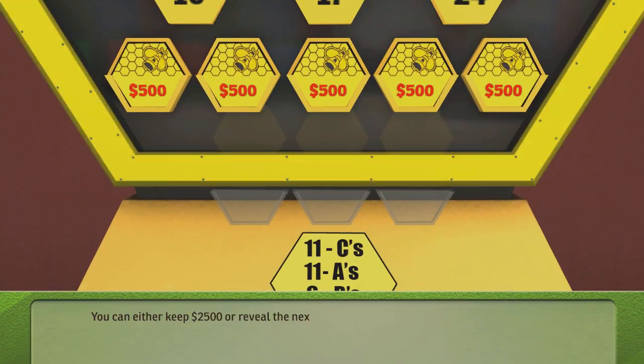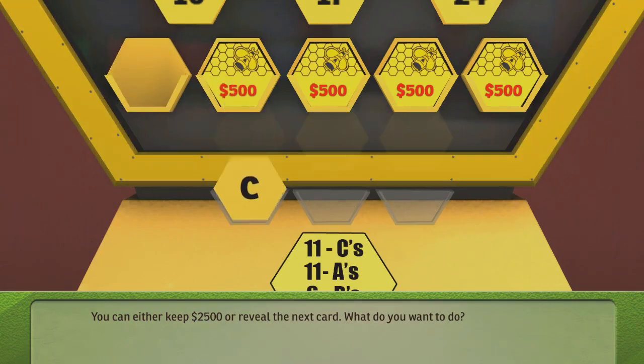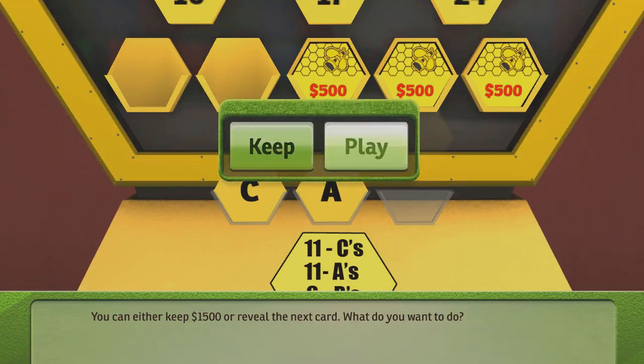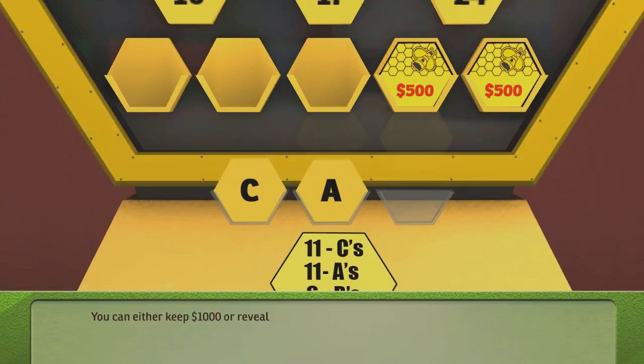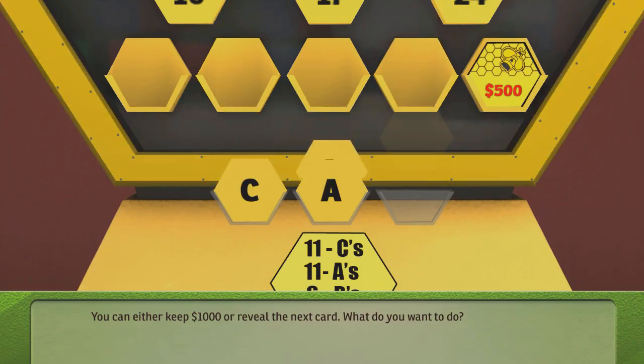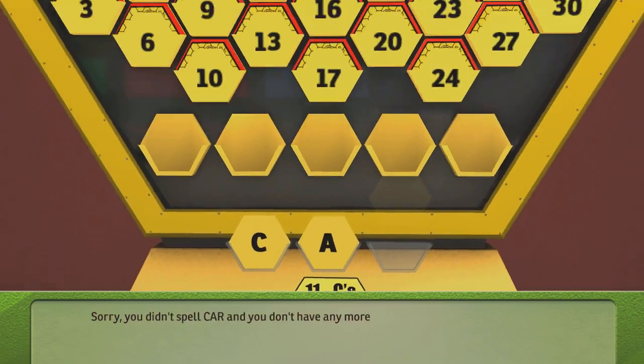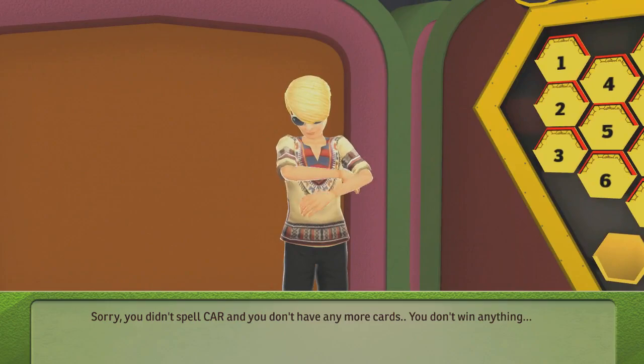You can either keep $2,500 or reveal the next card. What do you want to do? You can either keep $2,000 or reveal the next card. What do you want to do? You can either keep $1,500 or reveal the next card. What do you want to do? You can either keep $1,000 or reveal the next card. What do you want to do? You can either keep $500 or reveal the last card. What do you want to do? Sorry, you didn't spell card, and you don't have any more cards. You don't win anything.